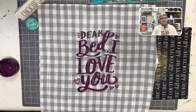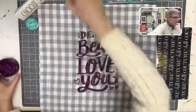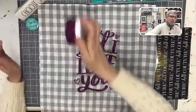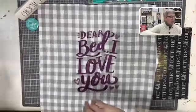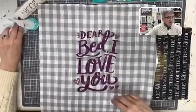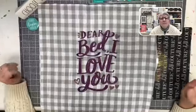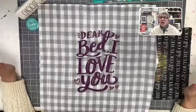But I don't always do that. So if you're not going to wash the pillow, you could use chalk. But if you're going to wash it, you want to use ink, because you want it to be permanent so that when you wash it, it doesn't come off. So that's what we're going to do now, is we're going to heat set it.